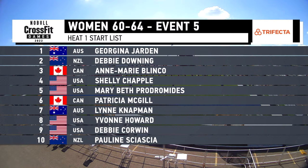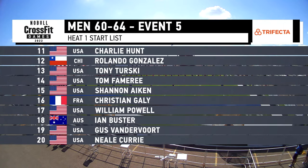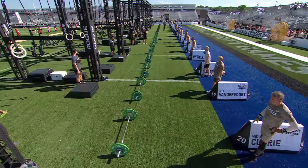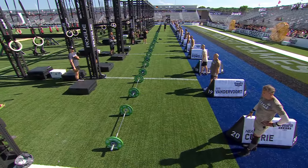Let's start with the women. They're in lane 1 through 10. Mary Beth Poedritis is your overall leader coming into today. She was solid. And there's Shannon Aiken in lane 15. He was your day one leader coming into day number two, trying to hold off Christian Yaley there and Tom Famery. And that has been a nice race we saw earlier today inside the Coliseum. So that's how they line up. Who is your guaranteed athlete to watch here?